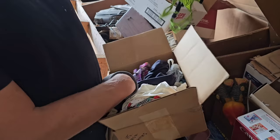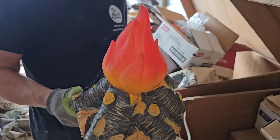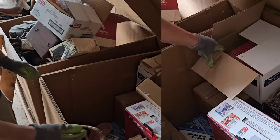Whoa. That's 1980s. Then I saw this. Look at this cool thing. Can't fire any time, dude. Just need a generator. Or you can put it in your car and get the little boom, campfire.